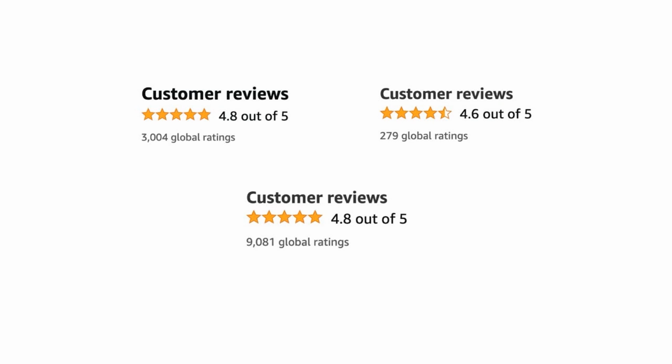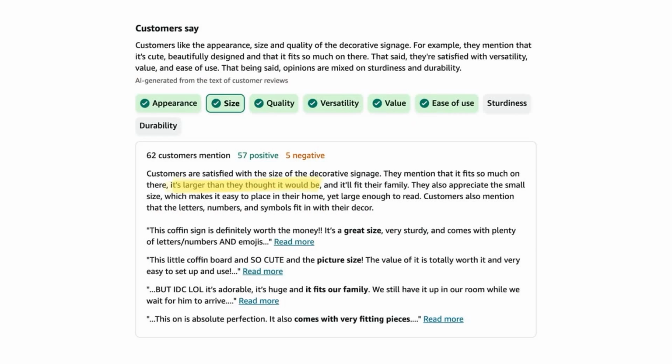Or you could take a much simpler approach and very quickly just look at the tags. This is actually something that I saw off of the competitors. One thing that they were talking about was sizing. Now, there are overall positive reviews, but if you look at what I've highlighted here, Amazon has summarized that it fits, it's good, but it's larger than they thought it would be. You could ignore it because it's such a positive overall review, 57 positive and 5 negative, but it's really important to catch that and use that to your advantage.